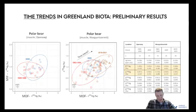And last but not least, we examined indications for temporal trends, and we focused on muscle tissue from polar bears and gathered the oldest and most recent samples we had from Karnak from 1989 and 2009, respectively, 15 of each. And similarly, we gathered the oldest and the most recent samples from Ecoscience spanning almost 40 years, from 1983 and until the last 3-year period. And we also added samples from 2009 to enable a direct comparison with the Karnak samples.